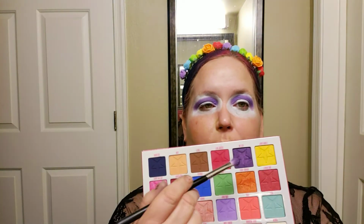Now I'm gonna go into the shade Bite Me, which is this dark royal purple metallic shade.